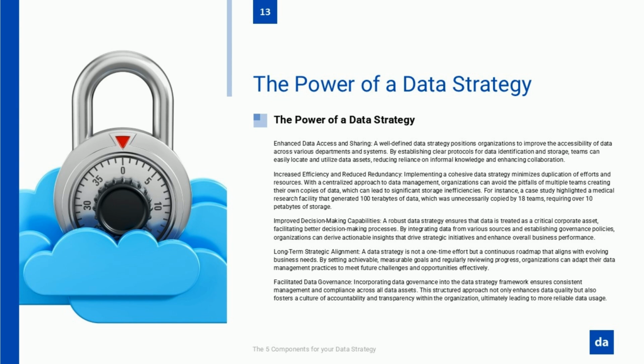Now let's unlock time travel. A great data strategy ensures your organization is not just reacting to the present, it's proactively planning for the future. That's the magic of long-term strategic alignment. You're building a roadmap that connects today's actions with tomorrow's goals. You're not just surviving shifts in the market, you're thriving because you've already planned for them.